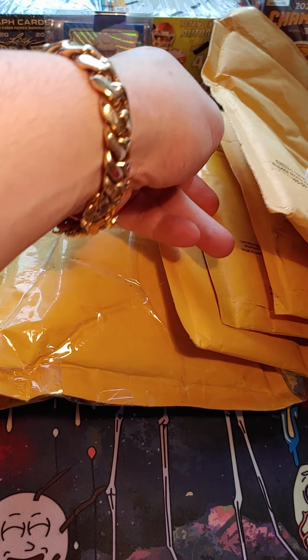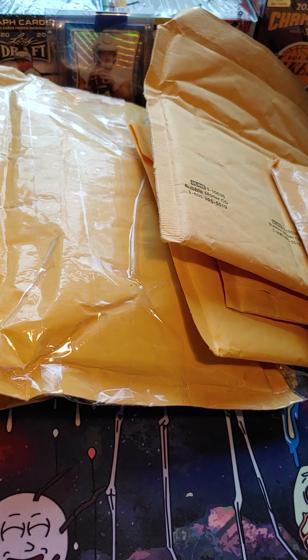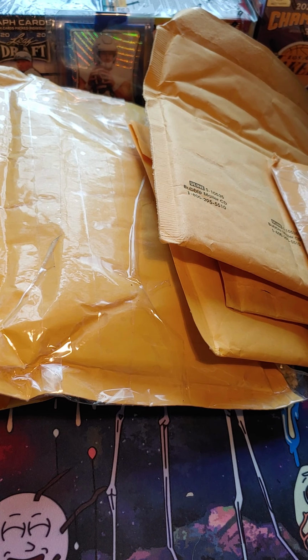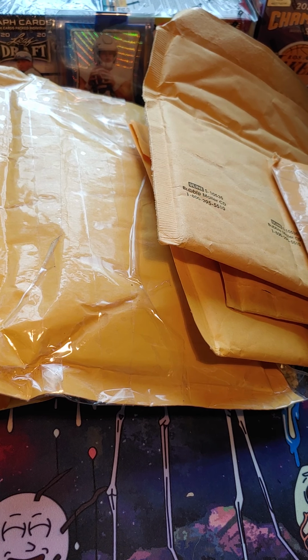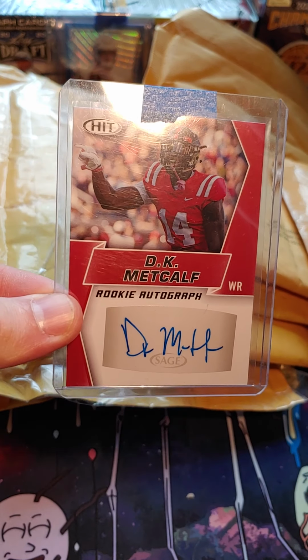Today, we got some packs. I'm going to start off with this one right here. This one is from West Virginia. We have a DK Metcalf.